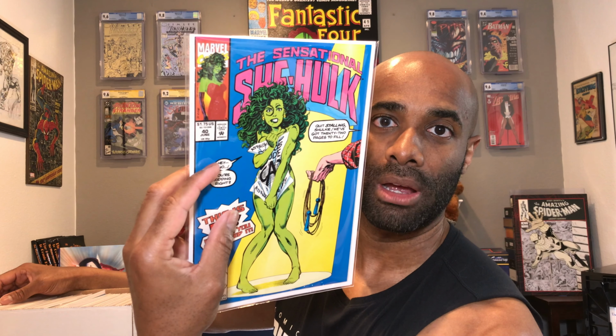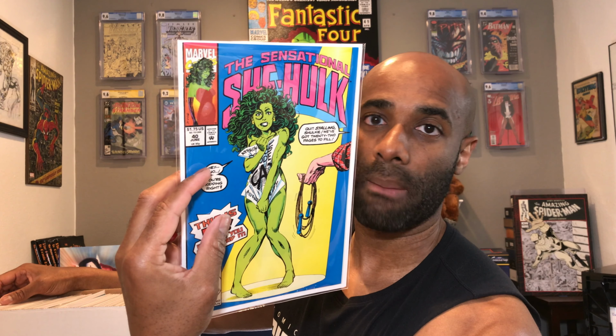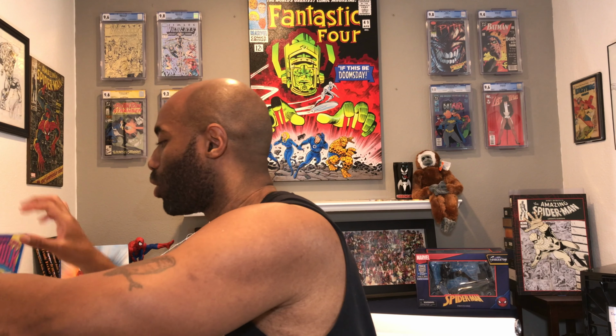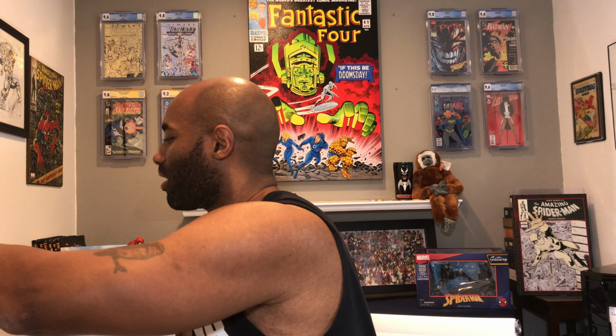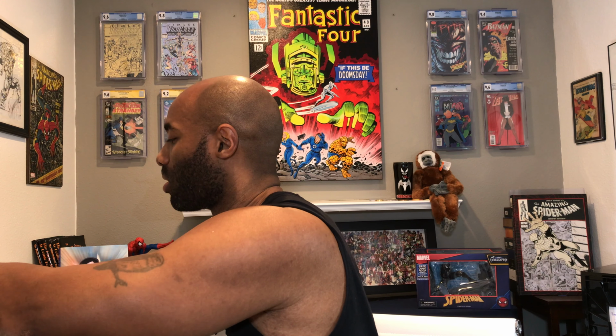Here's issue number 40, and I believe that this one was done by John Byrne, but this is issue number 40 right there. Unfortunately, I only have 1 copy of this one, but definitely a cool book to have. And let's see what else we have in here. There's a lot of She-Hulk. Again, here is issue number 60. Another really cool one right there. And then there's a couple of copies of that in here.